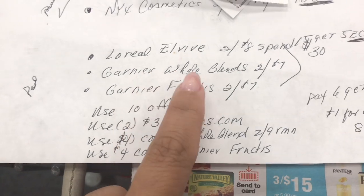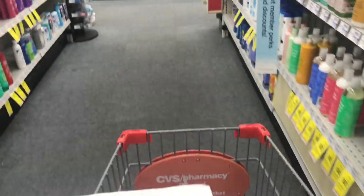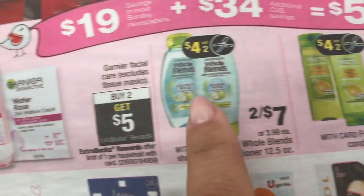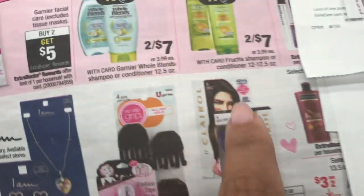I'm also going to combine the Garnier Whole Blends, which is 2 for $7 this week, and I will show you the ad in a moment. The Garnier Whole Blends, which is right there. Here it is right here. Here is the Garnier Whole Blends. So it's 2 for $7. We have a $4 coupon.